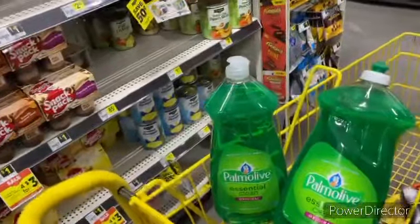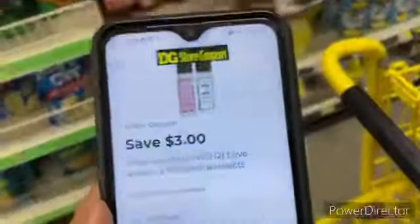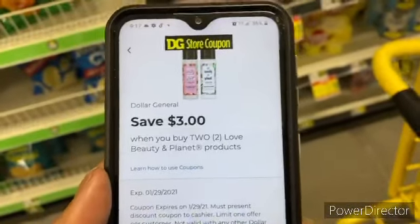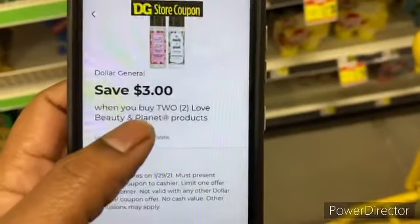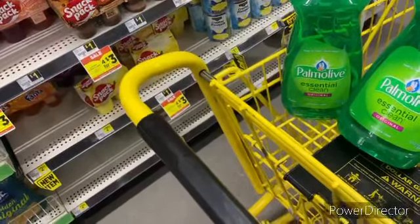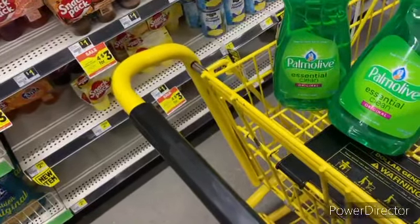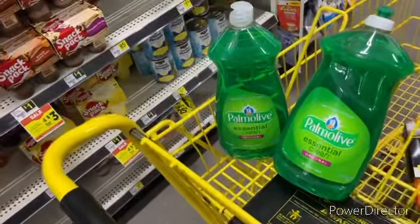Now I don't have the bottles in front of me, but if you get the Love Me Planet, this one right here, if you get two of them, they're $5 apiece. That equals out to $10. You use this $3 one, and then it's a $4 app coupon as well, for a 50 cent app coupon and paper coupon. And it will bring it out to $2.50. That will be a $5 challenge right there.